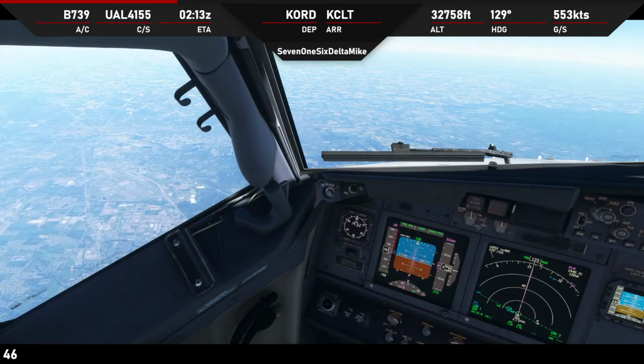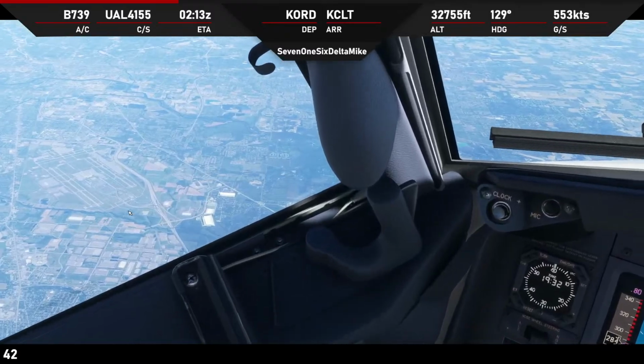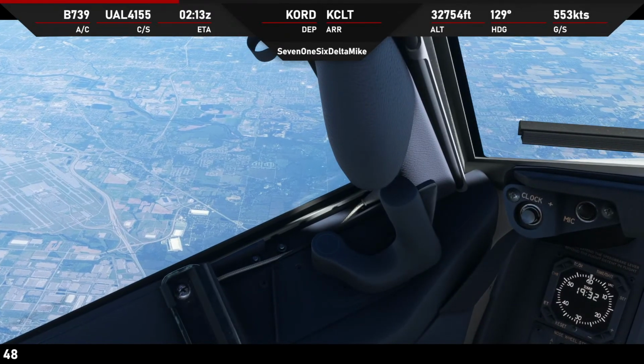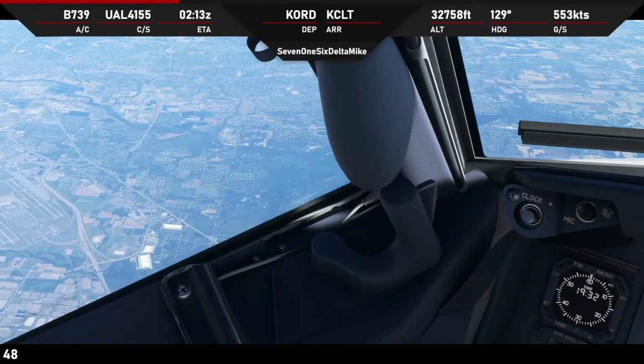So I'm currently crossing over. I'm looking out my left side window, looking at Indianapolis below me here. So it's kind of cool. Good visuals as always. Yeah.